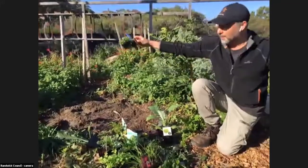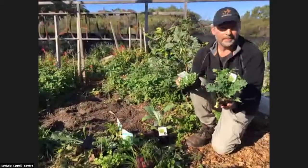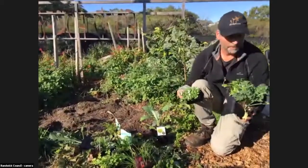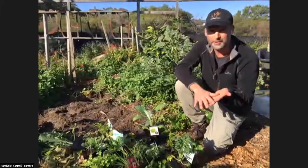So rather than separating everything out, put them all in together and you get some really interesting ecosystem dynamics happening, and you get a much more stable garden, stable system, and your plants will be much stronger for it. That's a really quick version of what a guild kind of is.